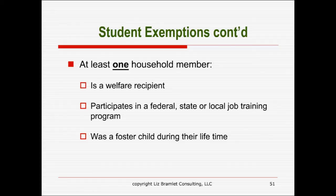I'll add, currently in Congress, there is a bill that may or may not make it through where they would add 2 more exceptions for people who have been recently homeless and for veterans who have been recently homeless. Those aren't in play yet. I imagine someday they will be, because I think they're the kind that will generally get passed, but we'll watch and listen for those. For now, these are the 5 exceptions for the full-time student rule.